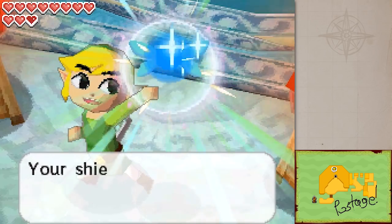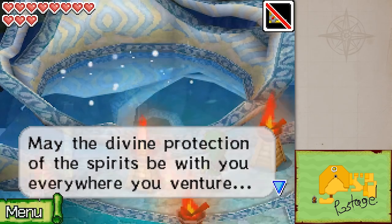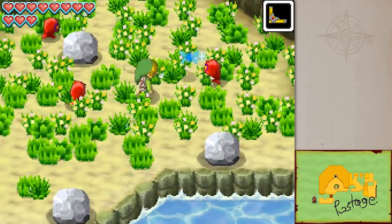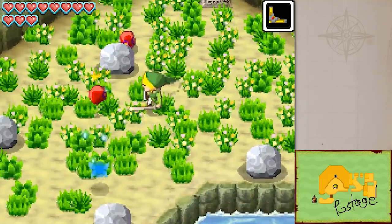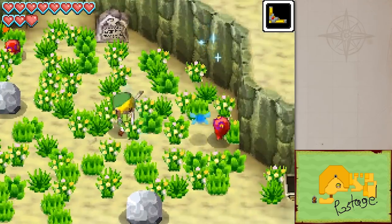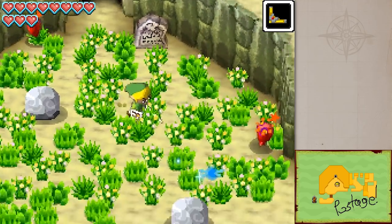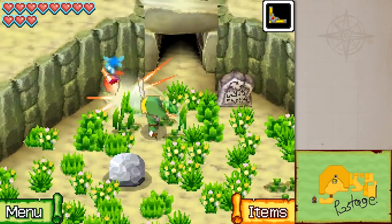Wisdom now protects you. Your shield defense is much greater. Swap spirits on the collection screen. This means blue hearts and half damage taken from everything. If something does a quarter heart, it is harmless. This means if something is very weak, it is actually harmless. You knock it back and stun it, which can be pretty helpful.